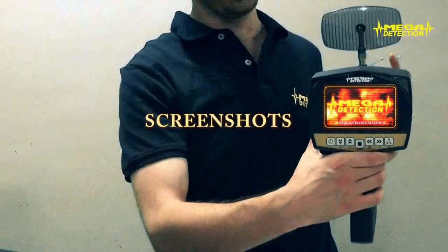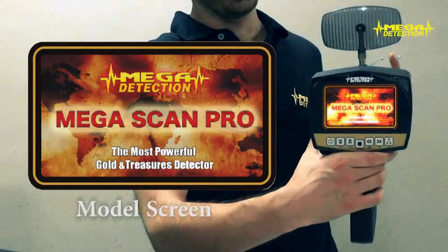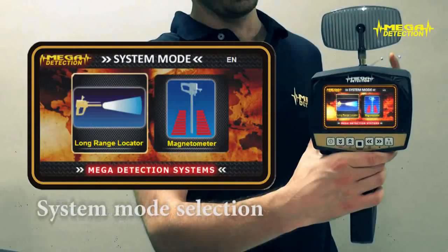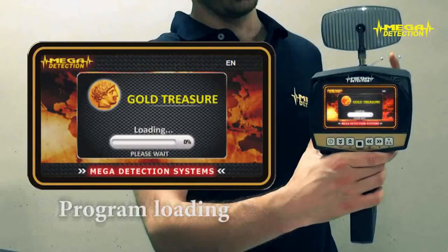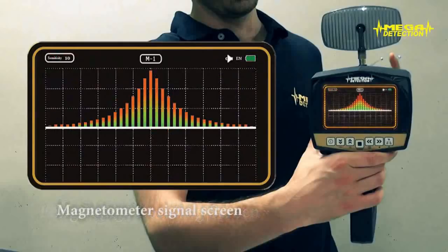Screenshots. Brand screen. Model screen. Language selection screen. System mode selection screen. Program selection screen. Program loading screen. Long range locating screen. Magnetometer signal screen.